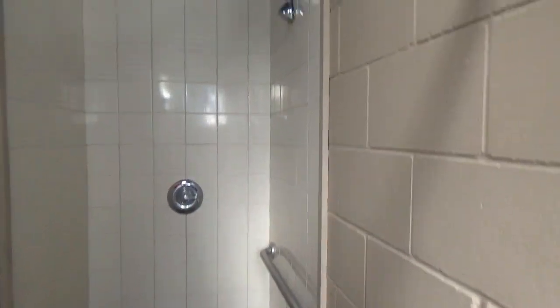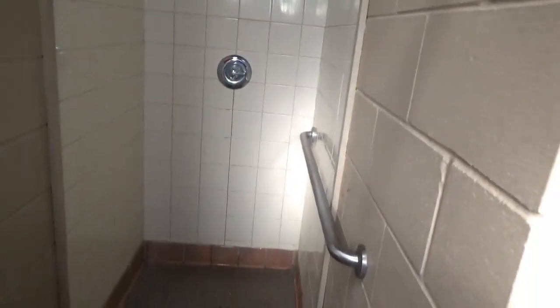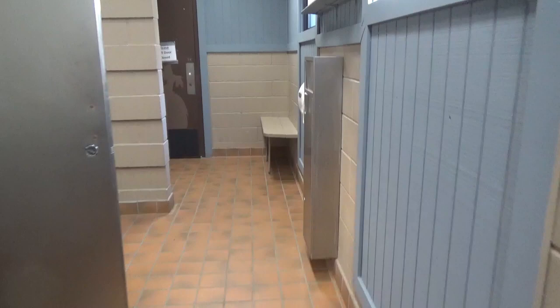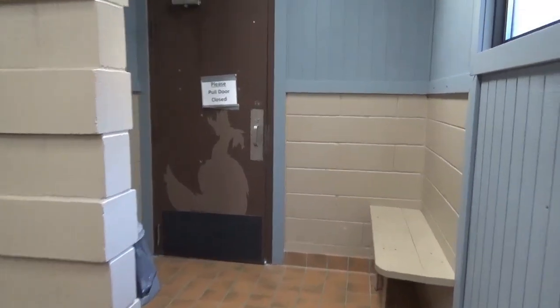curtain here, and there's a hook. Dave said that he did not run out of hot water. He likes to take his showers in the bathhouses because he likes real long, super hot showers. And I don't, so I do mine in the RV, and he does his in here.